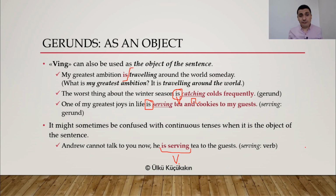But how do you understand this? You understand this from the meaning. You look at the meaning. If you take a look at here, this shows you very clearly. What is my greatest ambition? It is blah, blah, blah, all right? So it works like this when it's the object of the sentence, all right?